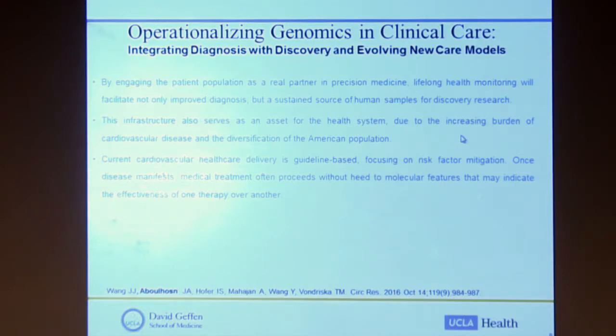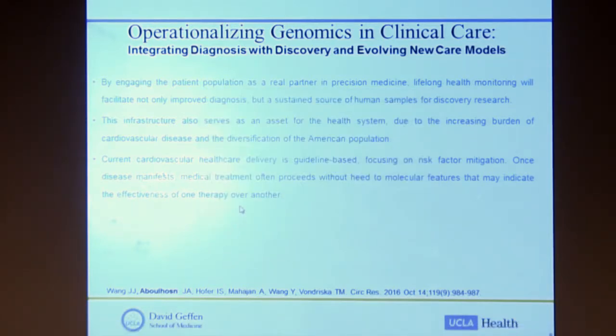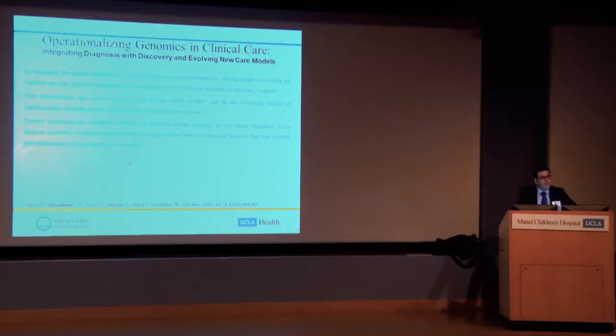Current cardiovascular healthcare delivery is guideline-based, focusing on risk factor mitigation. Once disease manifests, medical treatment often proceeds without heed to molecular features that may indicate the effectiveness of one therapy over another, or explain why certain patients in certain subgroups may tolerate something like pulmonary regurgitation for 30 years, whereas others don't tolerate it after only a few years. Could there be some sarcomeric protein that's missing or that's altered in that population?